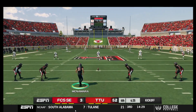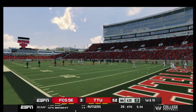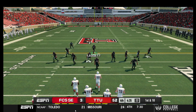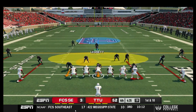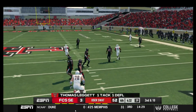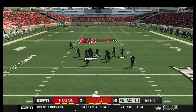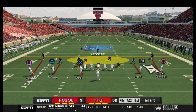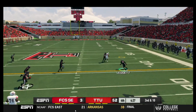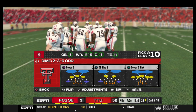McNamara gets set to kick this one away. He sends this one deep. And it'll be interesting to see how much fight this team has left in them. This has been a brutal game. Quick throw, almost intercepted. Number 10, the intended receiver on the play. Second down, 10 yards to go. Ball on their own 25. And here's a quick throw. The defender had his hands on it, but it's incomplete. And the intended receiver on the play. That brings us 3rd and 10.